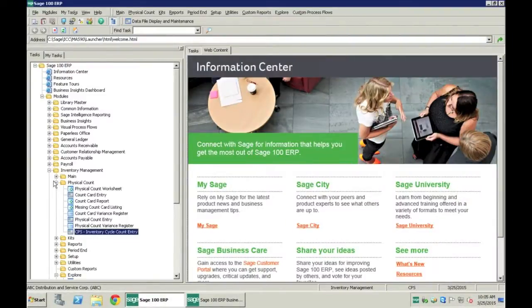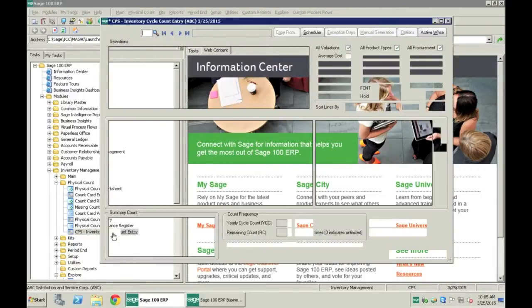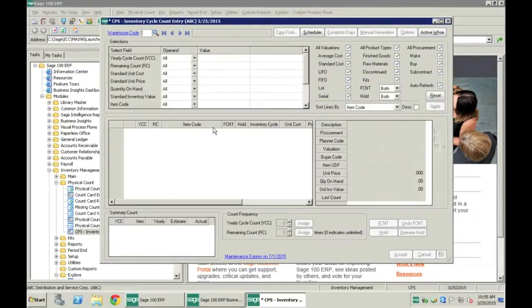We have created the program under the inventory management physical count called CPS Inventory Cycle Count Entry Program. As we mentioned in our previous conversation, we have one single screen where you do all the setup from A to Z in order to manage your inventory cycle counts. This program seamlessly integrates with the physical count entry and the count card entry program.